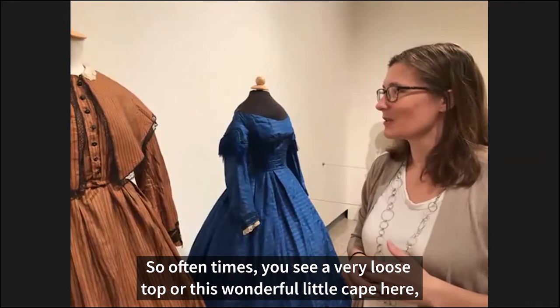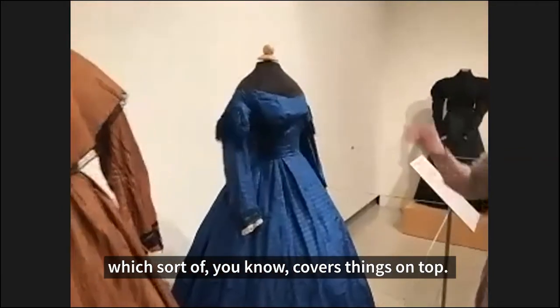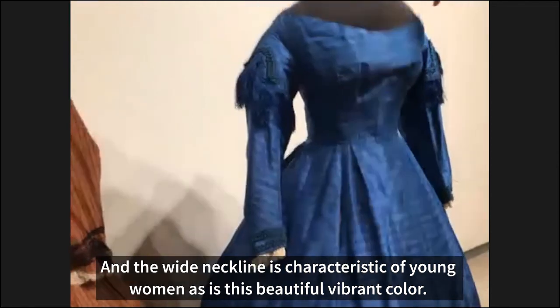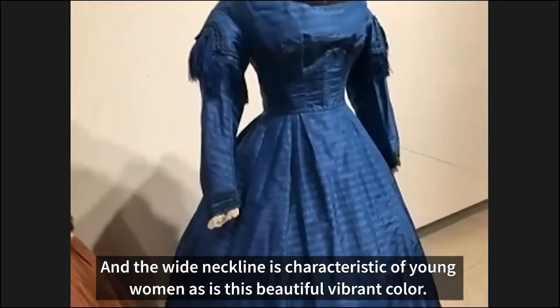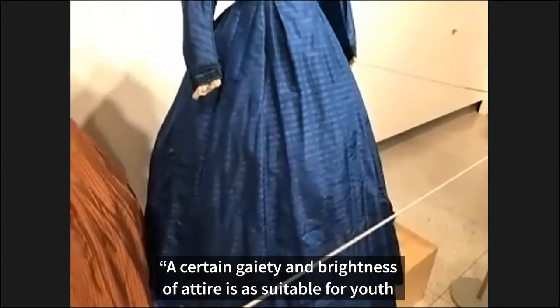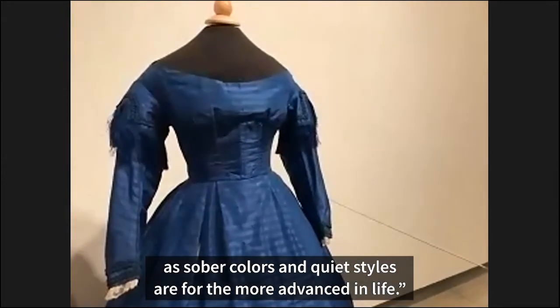So oftentimes you see a very loose top or this wonderful little cape here, which sort of covers things on top. Contrasted with this, a young woman's dress, probably an unmarried woman's dress. The wide neckline is characteristic of young women, as is this beautiful, vibrant color. And one of the etiquette manuals of the time said that a certain gaiety and brightness of attire is as suitable for youth as sober colors and quiet styles are for the more advanced in life.